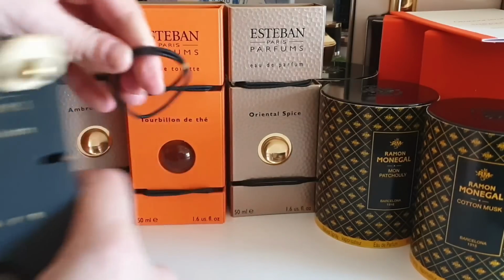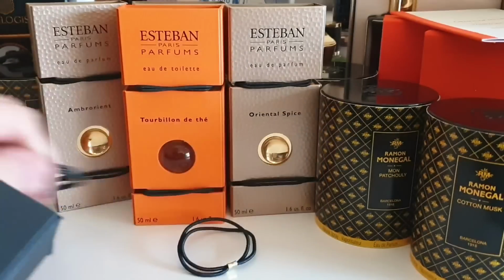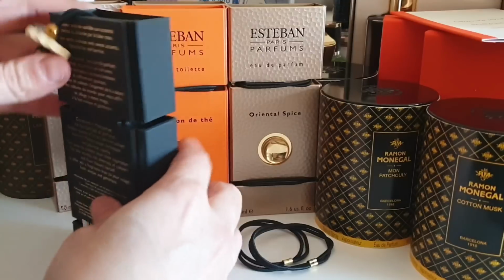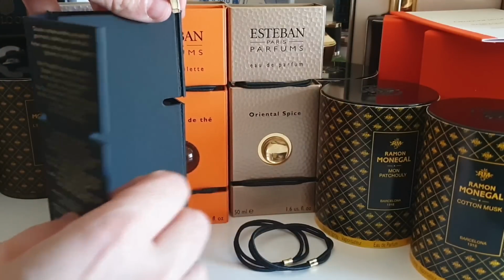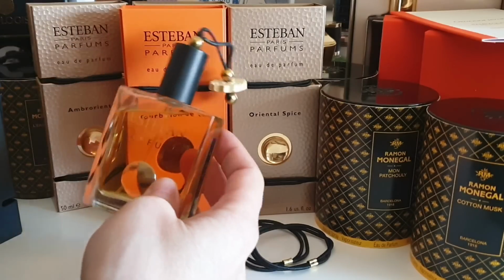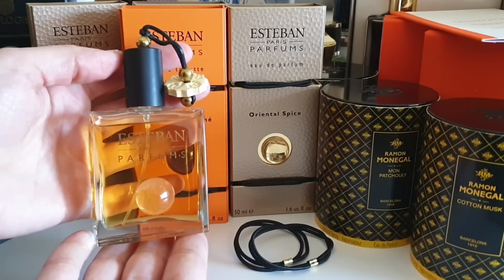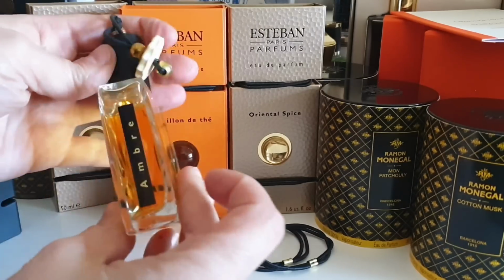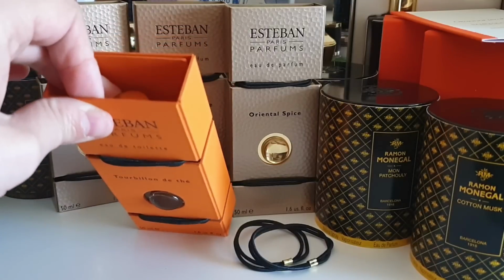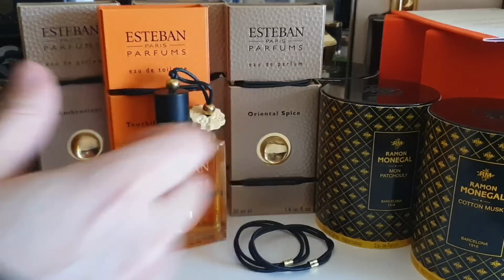So it's like a hair tie, and one on the bottom as well, and you open it like from the back, like that. Whoopsie. And there's the bottle. So that's that one. It's so cool. I don't know, I like it. And then these ones are a little bit different. No, they're kind of the same. They're just gold lid. But yeah, so I got them.